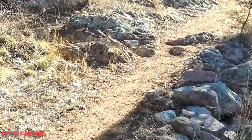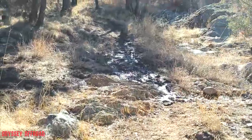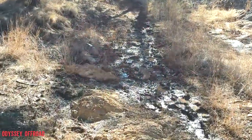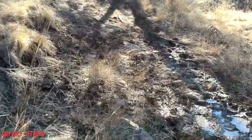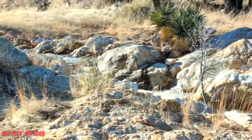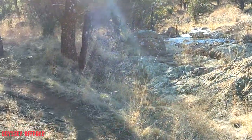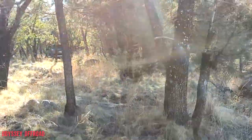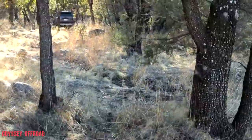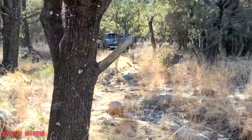So, pretty cool spot. We actually found this a few weeks ago on the ATVs, just the wife and I. And we thought it'd be a really cool spot to take the kids in the 4Runner down by the water. And pretty much parked the truck fairly close. There's a lot of camping spots here if you wanted to camp overnight. A couple of little pull-offs off the trail.